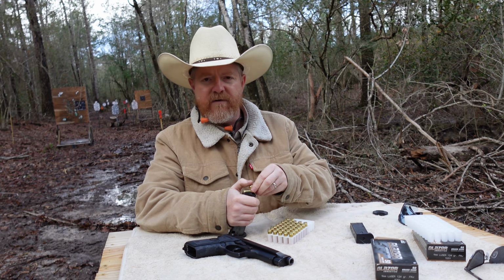This pistol I've had for almost 30 years. And like I said, these are the original magazines. The springs definitely need to be replaced, which is probably the reason for the misfeeding. So, let's do some more shooting. Who knows, might be able to hit something.